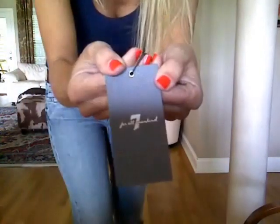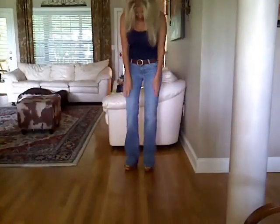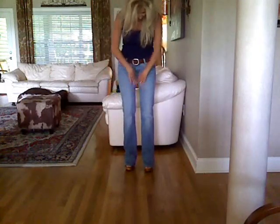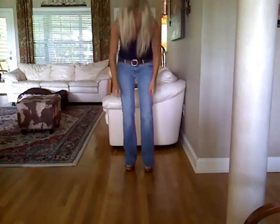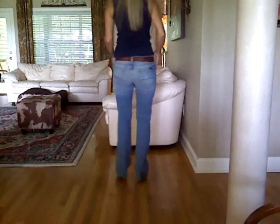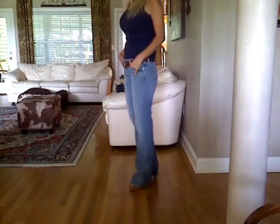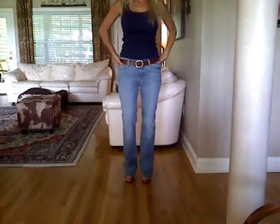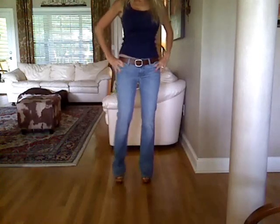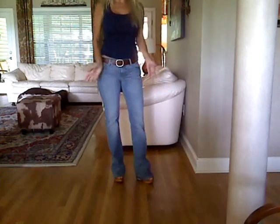Yeah, this is the tag. It says seven for all mankind on these. These are more of a straight cut, I believe, and I kind of like that. I like how they go straight and make your legs look long. That's the best thing about a flare or a boot cut. And I really do like the rise on these.